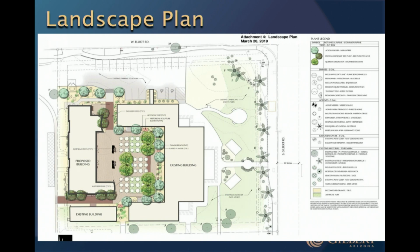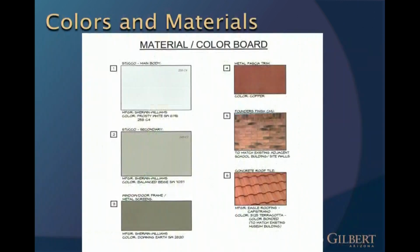As well as the west side of the building, there is a required landscape setback, so we're asking for additional landscaping on that side as well. The courtyard will have two entrances. One is from the west, just south of the new building, and the second entrance is along the north, in between the two buildings. Those will have pavers that will be donated for the museum.